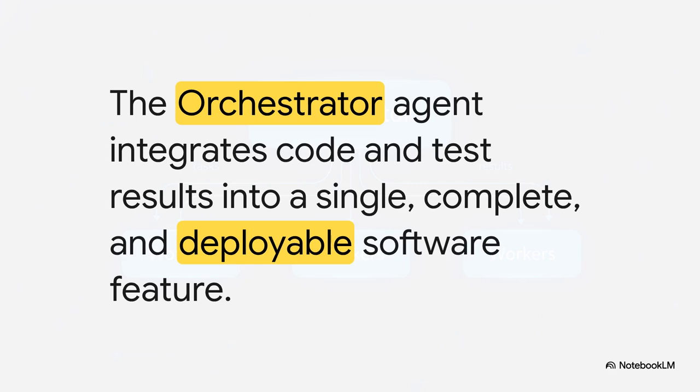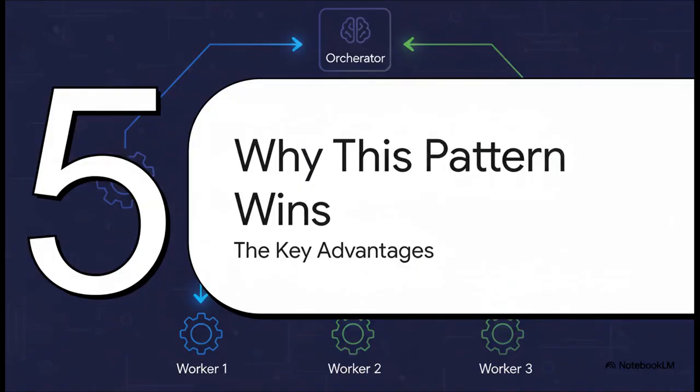And once all the specialists have reported back, the orchestrator does its final and most critical job: synthesis. It takes the back-end code, the front-end code, and the good test results, and it integrates them all into a single, complete, totally deployable software feature. Done. So, we've seen it in action. Now let's just zoom out for a second and summarize the key advantages that make this whole pattern such a powerful way to build complex AI systems.